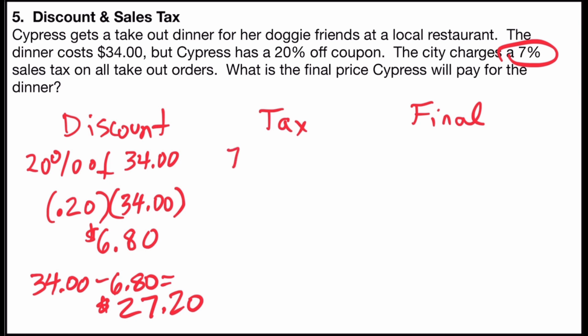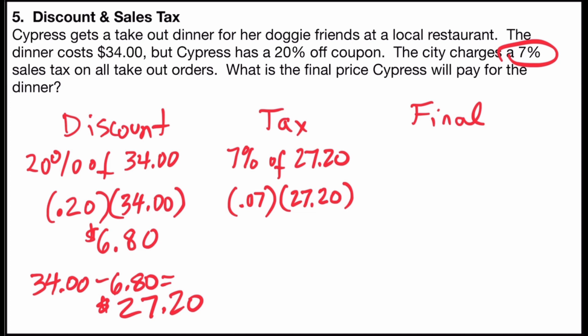But now I have a 7% tax on that. So I'm going to find 7% of the $27.20. I'm going to write 7% as a decimal, which would be 0.07, times the $27.20 that the discounted meal cost, and I would find out that I would have to pay $1.90 in taxes.